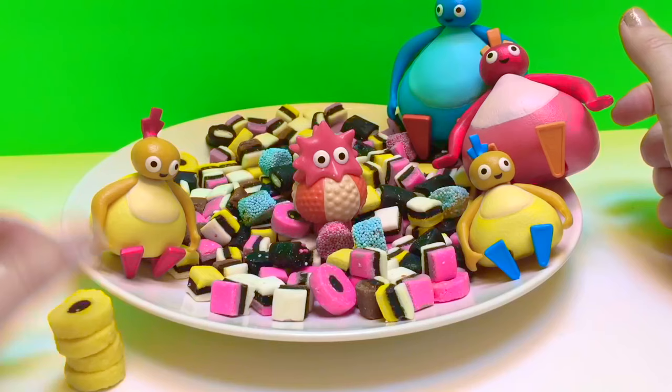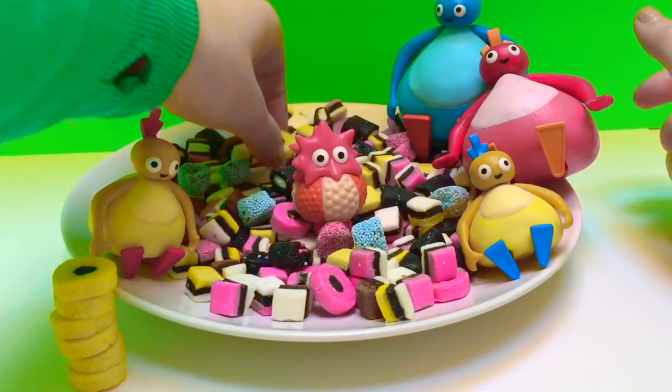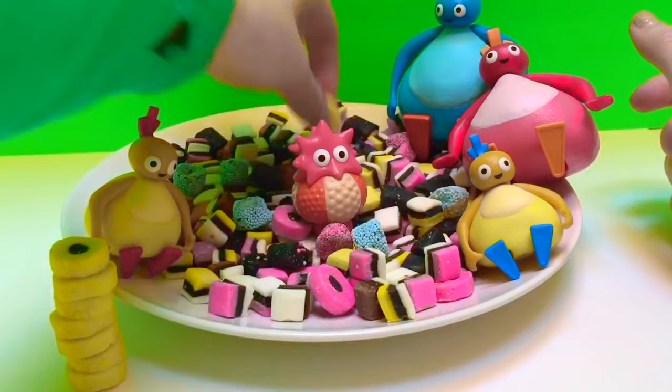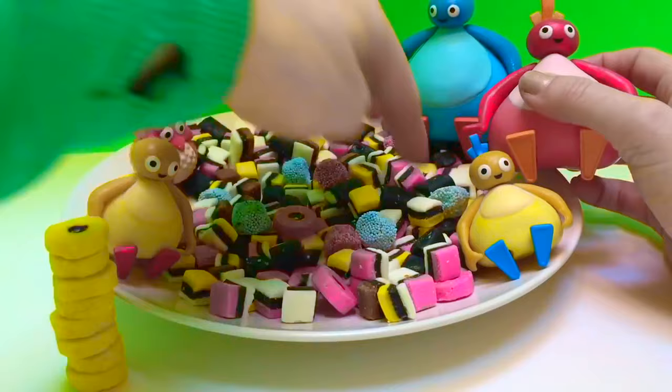Four. Five. Six. Seven. Eight. Eight yellow wheels. Let's dig around and make sure we're not missing any. I think we found all the yellow wheels.